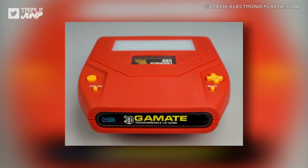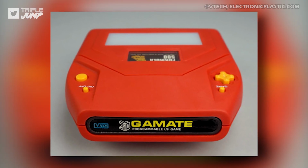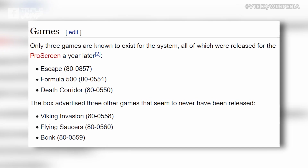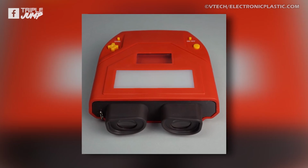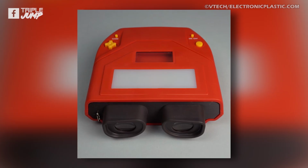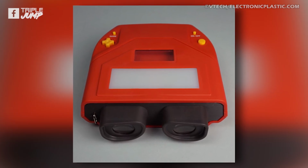Sales figures are not available, but we can't blame VTECH for that. I likely wouldn't brag about them either. Sources seem to agree that it must have been discontinued quickly, however, as only half of its planned 6 games were released. The 3D Gamate is at least significant for being the first 3D handheld with interchangeable cartridges. It's also, however, the one most likely to permanently blind you if you trip while playing it.